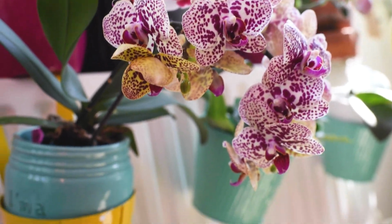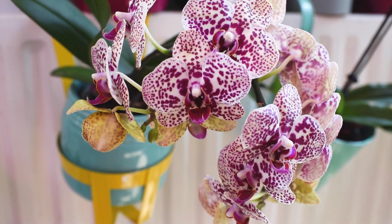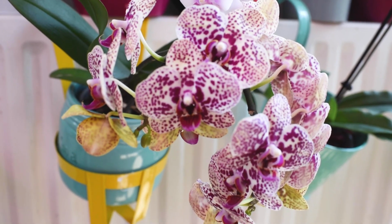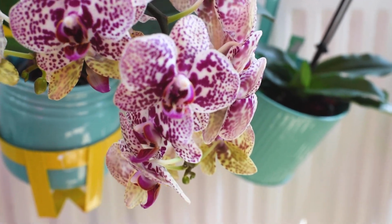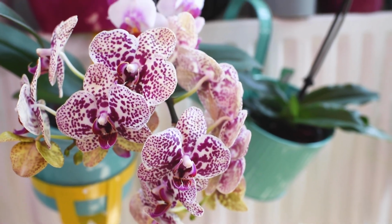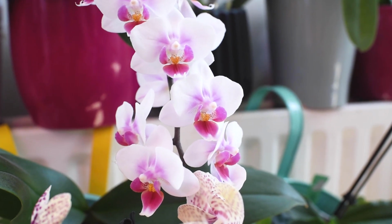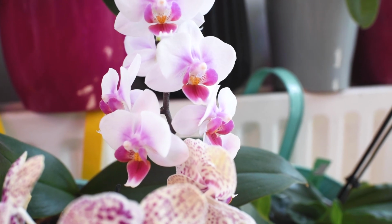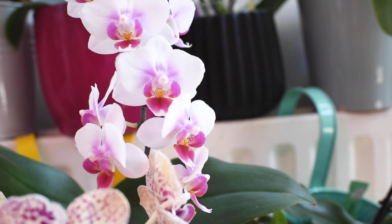Something very interesting about the blooms from last month and the ones that are still in bloom this month, some of them look even better than last month because, I don't know, their flower spike has branched out or the blooms are fully opened now. So it can happen a lot, especially with Phalaenopsis, just to let you know.